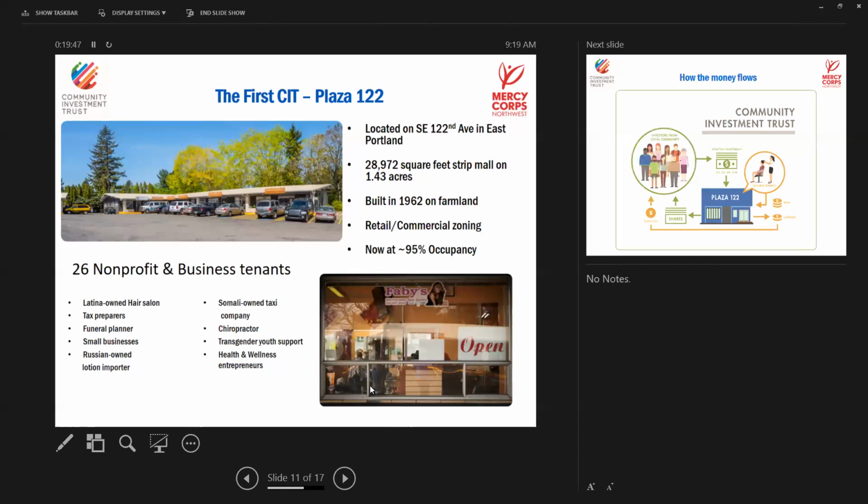A snapshot here, as I mentioned earlier: a Latino hair salon. There are 2 tax preparers that prepare taxes in multiple languages, East African languages, Vietnamese, Chinese, and English. And then there's a low-cost funeral preparation or planning company that's been around the region for a long time. And then a Russian-owned importer of creams and lotions from the former Soviet Union, a Somali-owned taxi company, health and wellness providers, and then a handful of nonprofits, including a transgender youth support group.